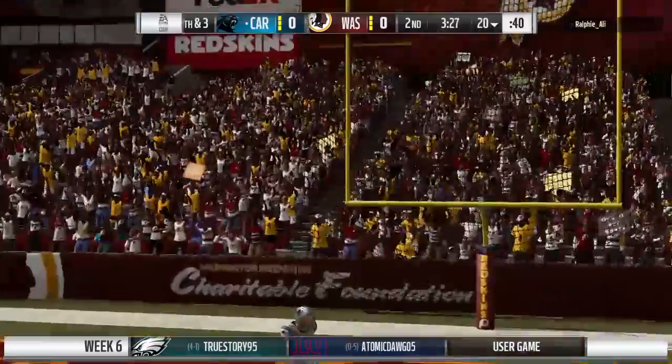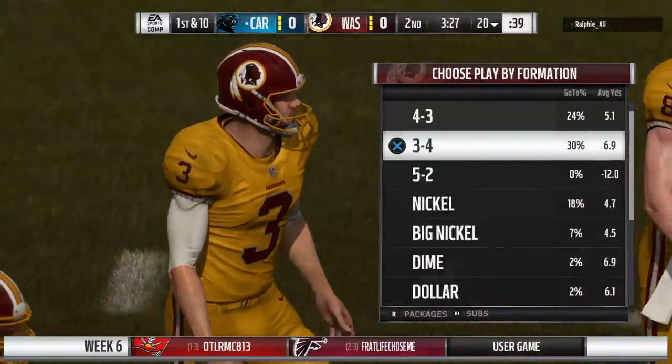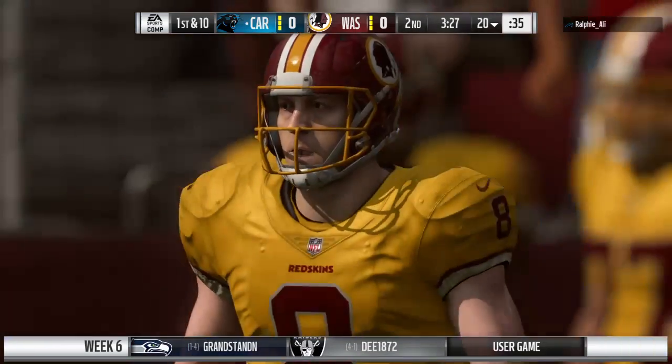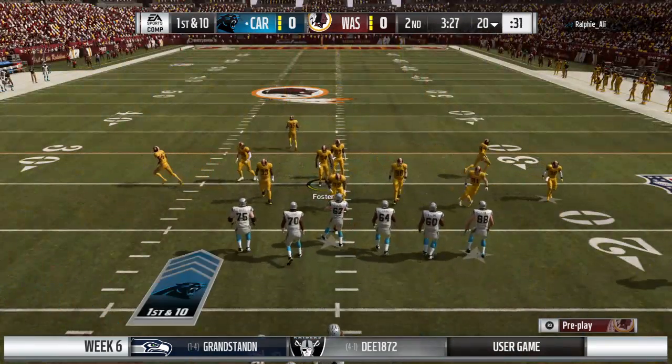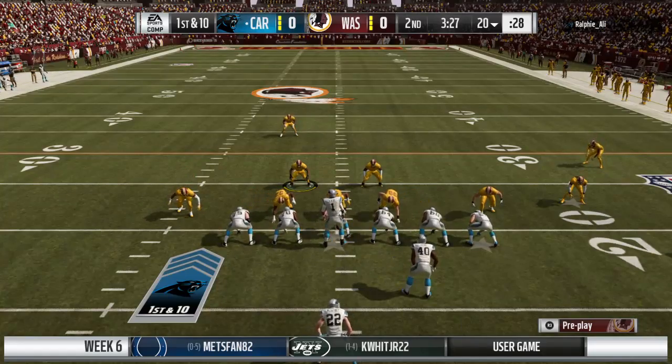And that is no good. He pulled it just a bit, just a wee bit wide left. And this will remain a scoreless game. And that one, my goodness, that was almost too easy. Yeah, you're not going to have too many attempts shorter than that one. And I don't think this was blocked. That's about as bad a miss as you can have.